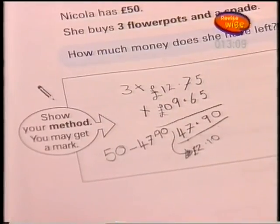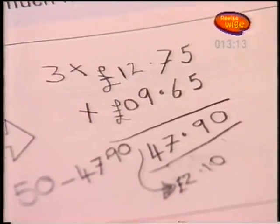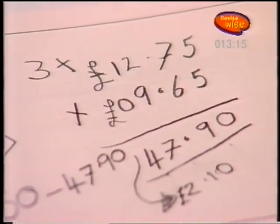Now, what about the space for showing you're working? When you're using the calculator, you could think there isn't any working you can show. Well, in case you slipped up with your calculator and got the wrong answer, it's worth just jotting down the stages in your calculation so the marker can see you're on the right track, and you might get a mark.